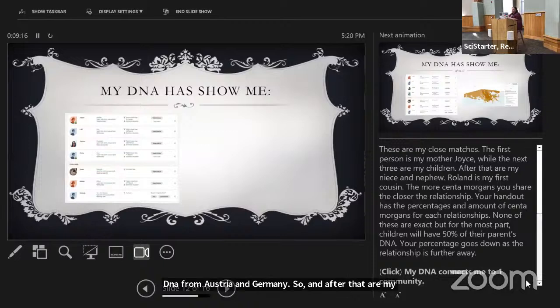And Roland is my first cousin. He's from my dad's oldest sister. That's her son's son. I'll get that straight. The more centimorgans you share, the closer the relationship. The handout I've given you, it's on the table, will show you the percentages and amount of centimorgans for each relationship. None of these are exact, but for the most part, my children will have 50% of my DNA and my husband's DNA. This percentage goes down as your relationship goes further away.